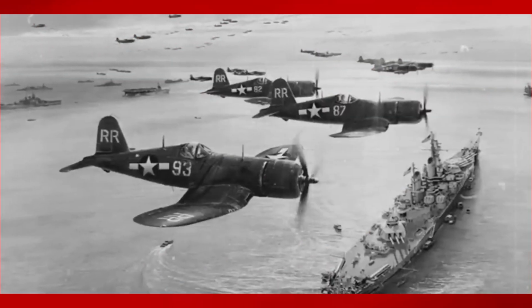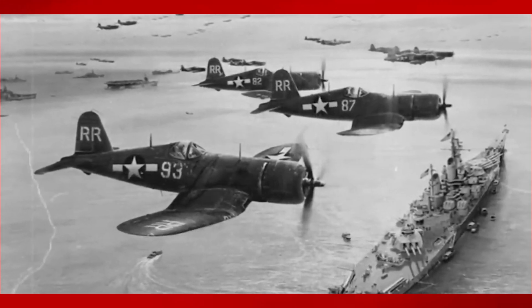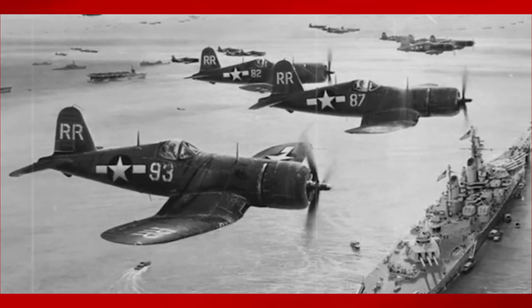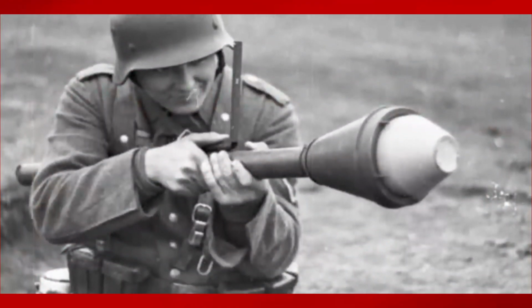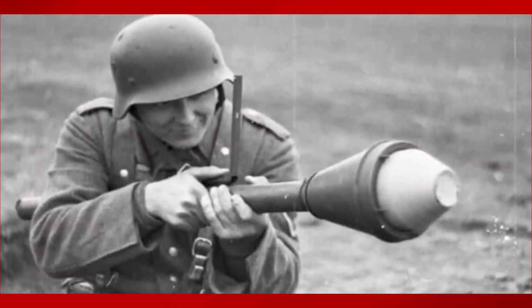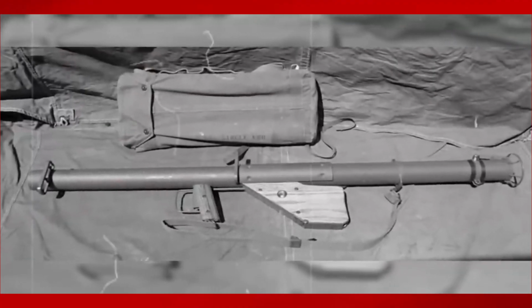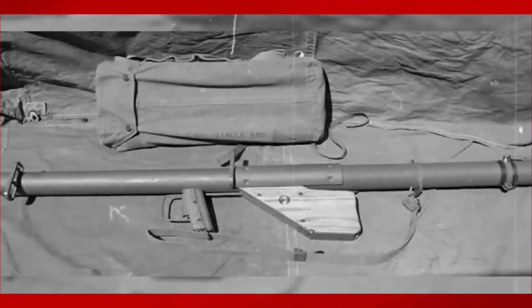By the start of 1945, the bazooka wasn't just a weapon. It was part of the Allied identity. From beaches to hedgerows, from snow-covered forests to cockpit wings, it had proven that even the simplest invention could alter the fate of entire campaigns. By the time the Third Reich collapsed in May 1945, the bazooka had secured its place as one of the most influential weapons of World War II.